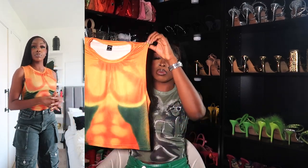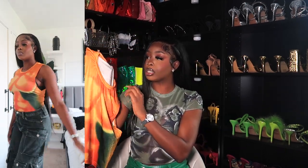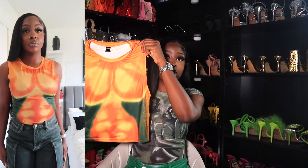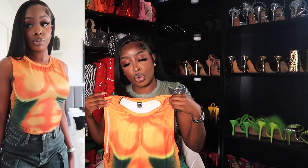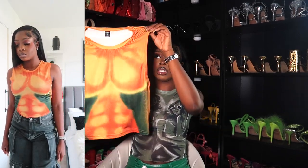If they had an extra small, I would have definitely picked it up. I didn't see an extra small when I was ordering this. That's why I picked the small, and I thought the small was gonna be smaller. But then again, I'm not a man, so that explains that. But the tee itself is so nice. So I'll definitely be styling this sometime soon.